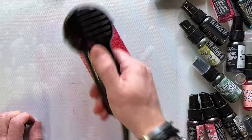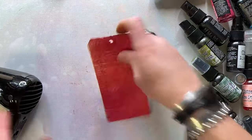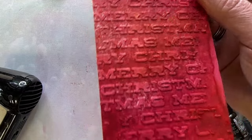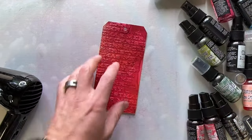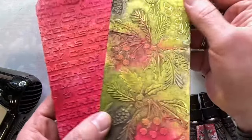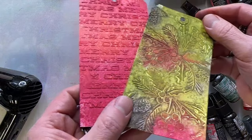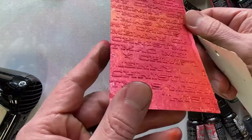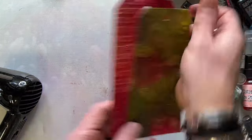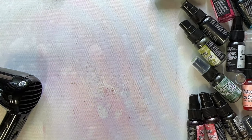Okay, there you are. Perfect. See, always the random things with me. You never know. Look at that. Beautiful. Look at what texture paste does with mica stain. You think that they're tags, and then boom, you get that shine. Wow, wow. So good. Okay, moving on. Let's keep going.